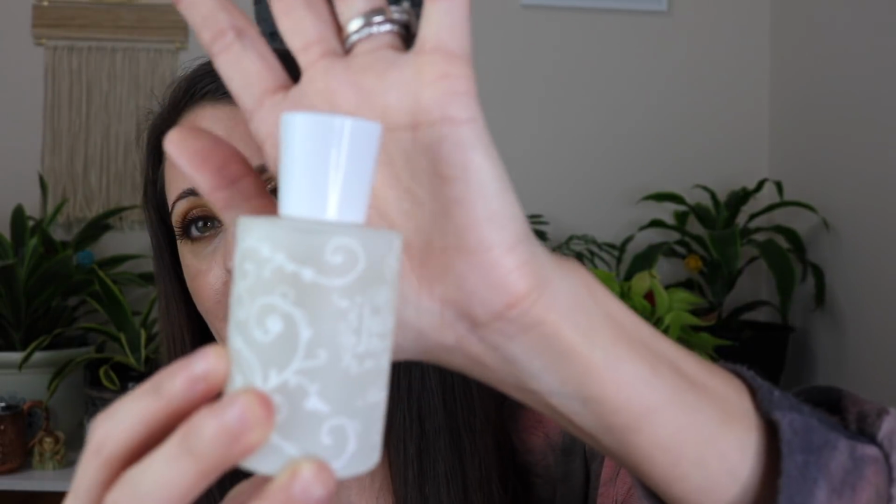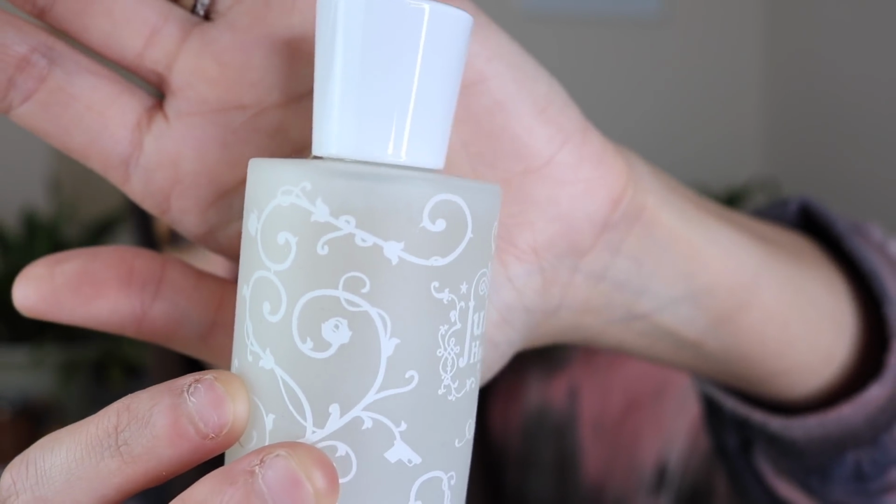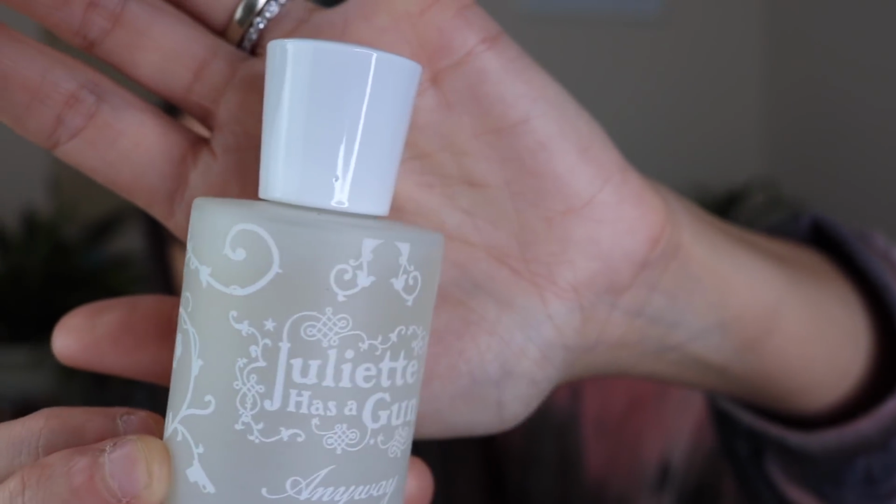This is another one that I reach for a lot in the summertime. You can't really see the dent that well, maybe you can see. I just bought this last summer and I've already put a pretty good dent in it because I do reach for this quite a bit. I really, really love this one. So that is Juliette Has A Gun Anyway.